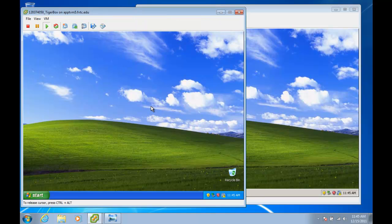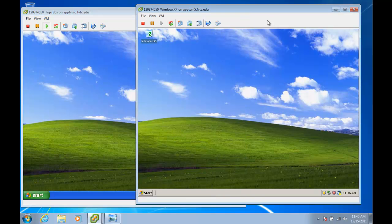Now, when you boot up the Tiger Box, it may boot into Backtrack, depending on how you set it up. You may need to do a Control-Alt-Insert to reboot the Tiger Box. Then you'll get to that boot menu, and then you'll have to arrow down to Windows XP. So when you power that on, you have that boot menu, and if you don't see the boot menu right away, you may just see the Tiger Box. You'll just have to reboot the machine, and then you'll see the boot menu. But I'm not going to work on the Tiger Box just yet. I'm actually going to work on my Windows XP machine.